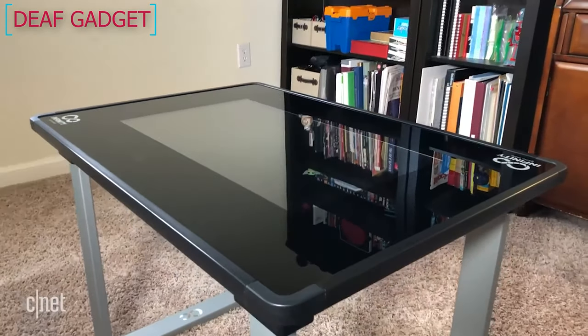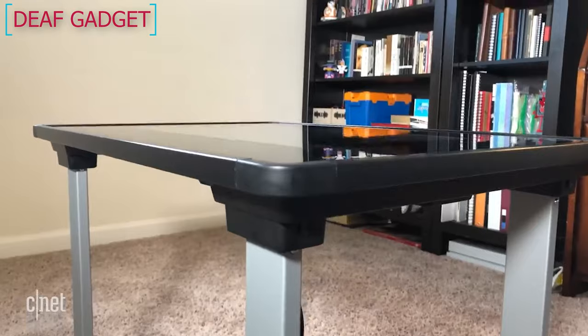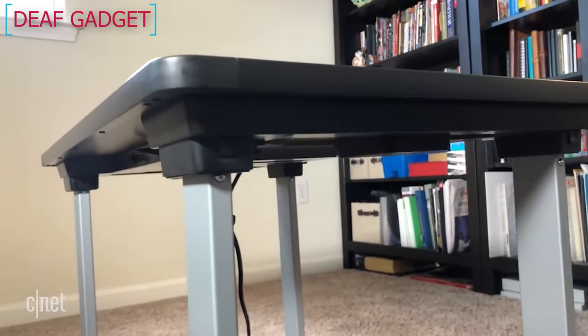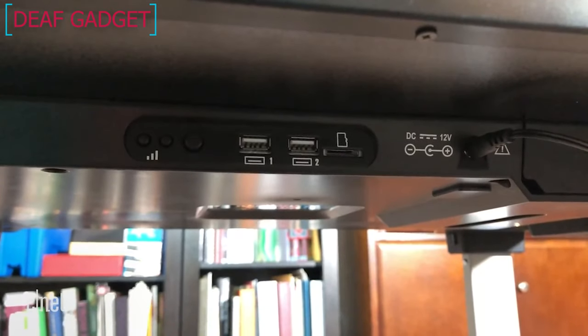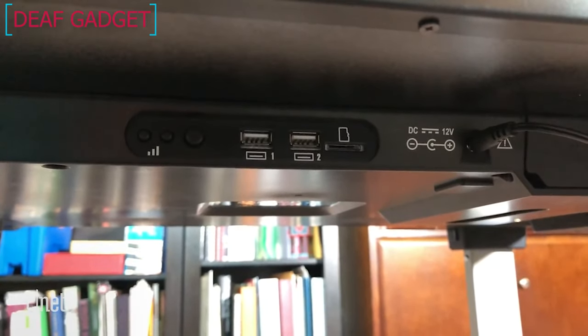The table is sturdy. It's got some weight to it. You can take the legs off if you want. I used a power cord, but there is an option for a battery pack. And there are also ports to expand gameplay in different ways.